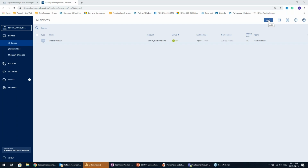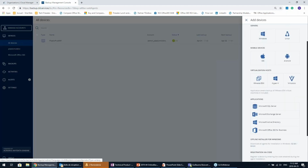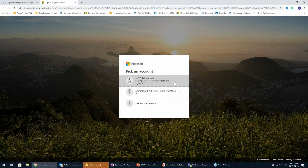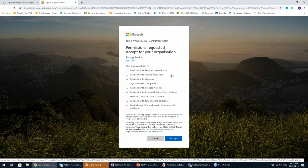So the first thing that you want to do is normally add a new agent. You'll just go into devices, go on the top right and click on add. From there, you're going to have multiple options, and you want to click on Microsoft Office 365 for Business. After you click on that, you'll receive a prompt from Microsoft so you can log in with your global admin credentials. So here I have my account, and you will be asked to accept different permissions.